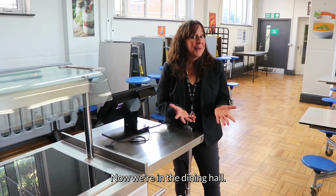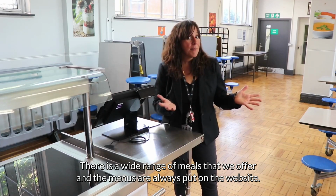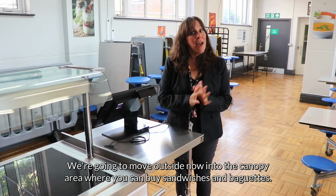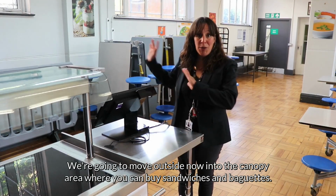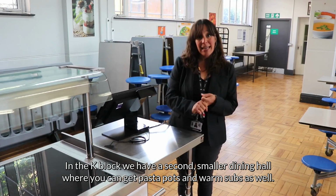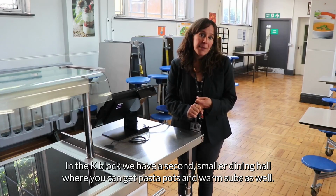Okay, so now we're in the dining hall, and this is where you come for your hot meal. There is a wide range of meals that we offer, and the menus are always put on the website. We're going to move outside now into the canopy area where you can buy sandwiches and baguettes, and then in the K block we have a second smaller dining hall where you can get pasta pots and warm subs as well.